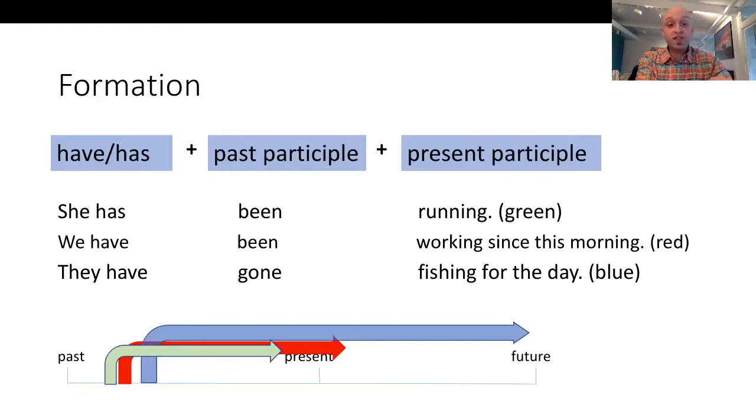So let's look at the first example. She's been running. That's the green arrow. That green arrow started in the past and then ended right before the present. The second example, we've been working since this morning. That's red because it's happening now. And again, it could stop. It could go for a couple more minutes, or it could go into the future. So that's the red one. It has those multiple options there.